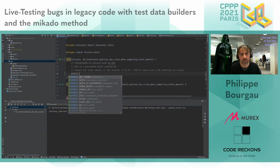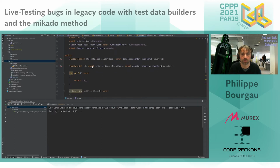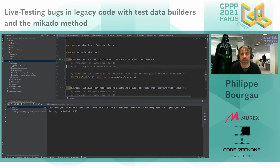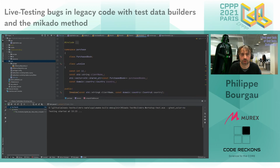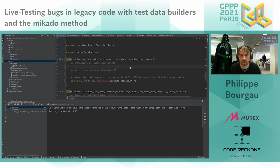So if I start by the assertion, 56.35, and I should add an invoice. And if we check the invoice, you see the function that was bothering us was, where is it? Compute total amount. So let's see here. If we compute total amount of that, that's what we would like to do. So we don't have the invoice yet, so let's do that. So where's the invoice? The invoice is in a package called purchase. It's a class invoice, and it needs a name and a country. Okay, so let's start to do that.